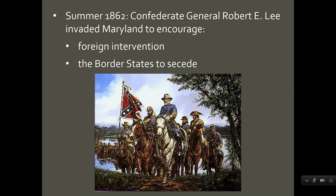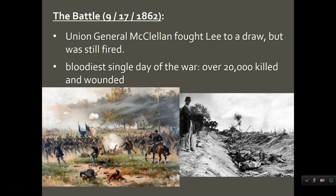And what happens is in the summer of 1862, a Southern army under Robert E. Lee is going to invade Maryland. They're invading Maryland for a couple of reasons. One, they're trying to win that big stunning victory, kind of like a Saratoga-type victory from the American Revolution, which will get foreigners to fight on the side of the South. They're also trying to encourage the border states to secede by showing off their military power and beating the North in a couple of battles.